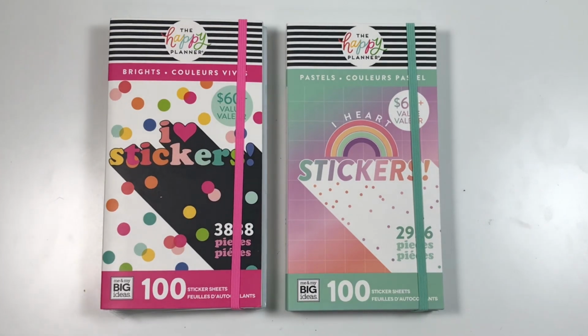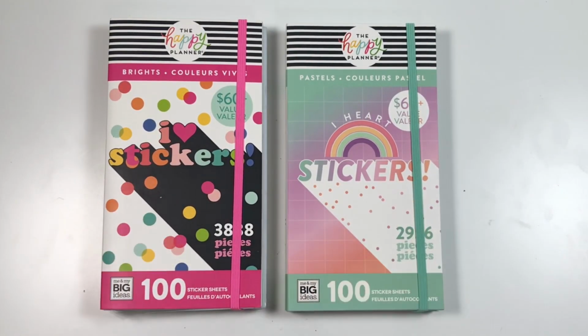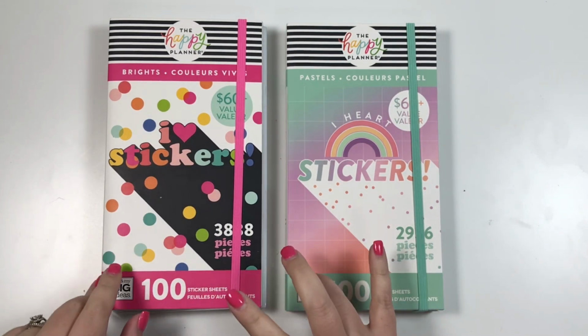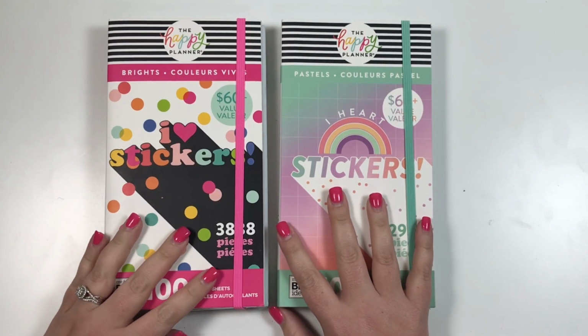They are $49.99, which I know is pretty pricey for these sticker books. But you have to remember that there are 100 sticker sheets in these books. So that's like over three of your normal sticker books in one. So keep that in mind. That's why the price is a little more expensive.